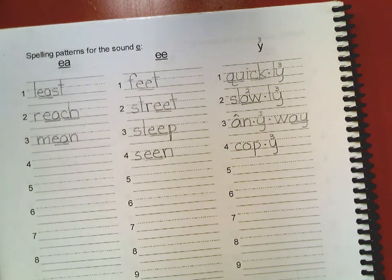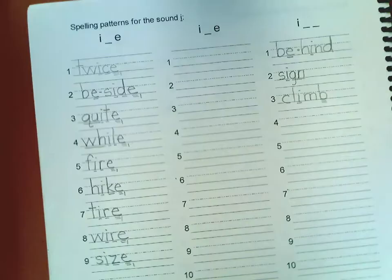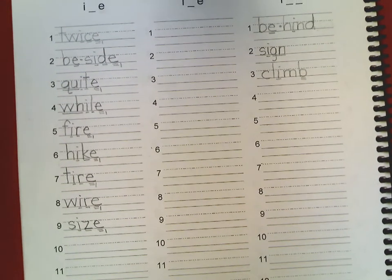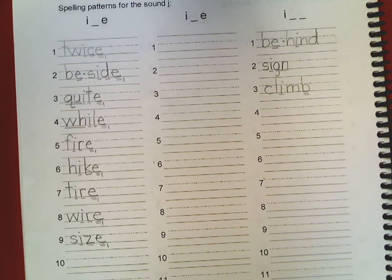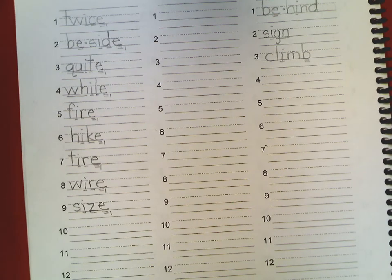All right, our next page, we'll go to our next page, which is our I's page. So that is 80 and 81. Class, which I do we use in mine? All right, good, we use I-E, and how do we make it say I? Go ahead, silent final E. Go ahead and write and mark mine.